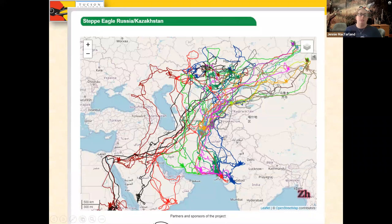eagles. And you can see the pathway of these various, the colors, each color is an individual eagle that has one of these trackers. And this is their map as of today, with last winter's data through this spring's data. You can see how these birds are moving through Russia, into the Mongolian steppe, down into the Middle East towards India, and then into Africa. So amazing technology and it's getting nothing but better and better.